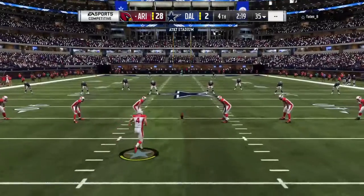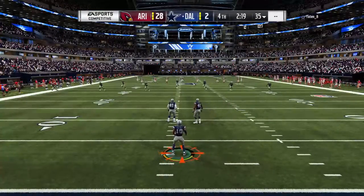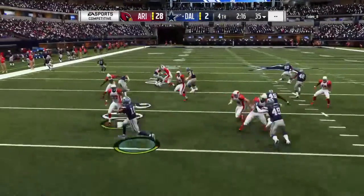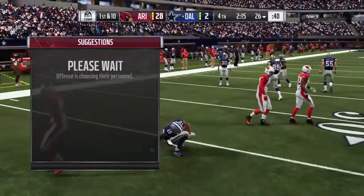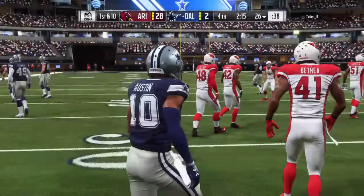Here's Dawson now to kick this one away. This is taken at the 3, and he'll take it up past the 25 to the 26-yard line. And now Dallas gets set to take the field.